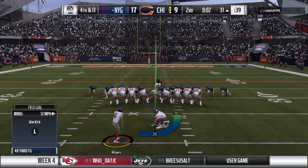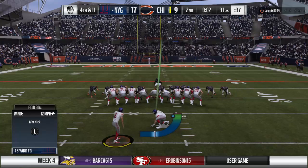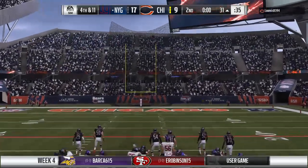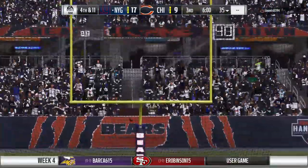So with 2 ticks left here in the half, on is the field goal unit. He hit his first. Now this one from 48 yards away. And Myers able to knock it through.